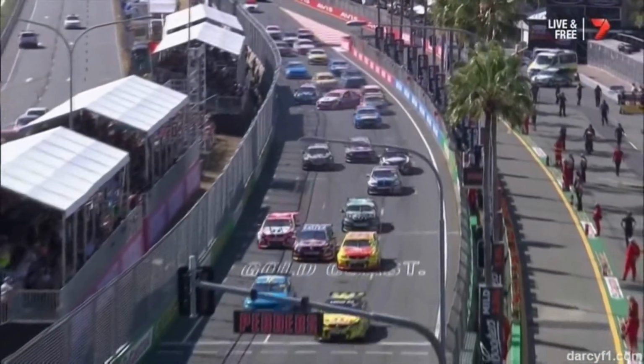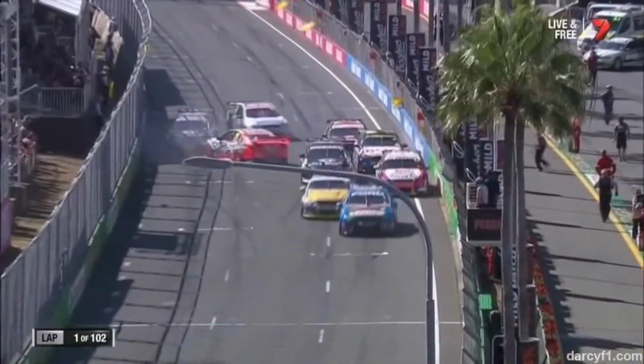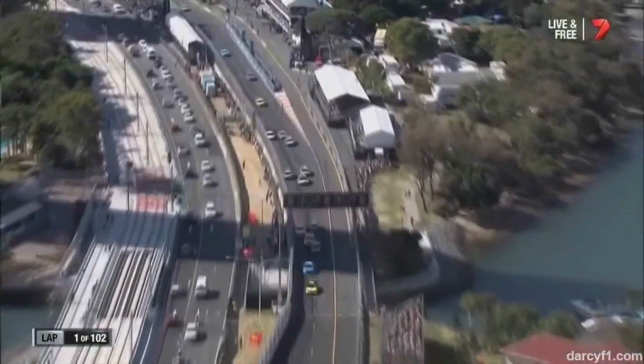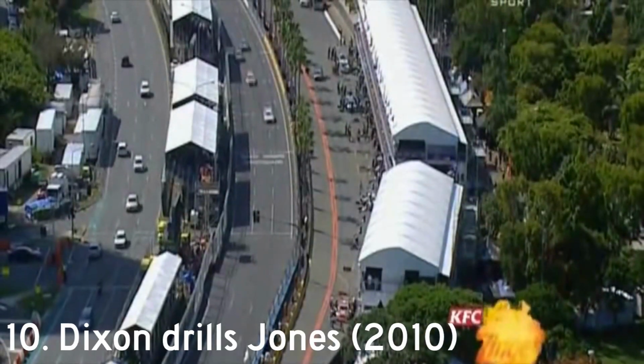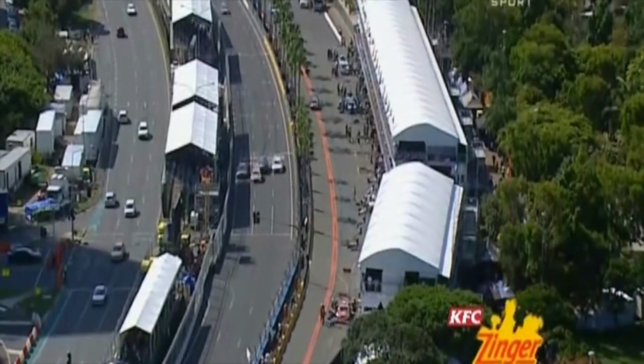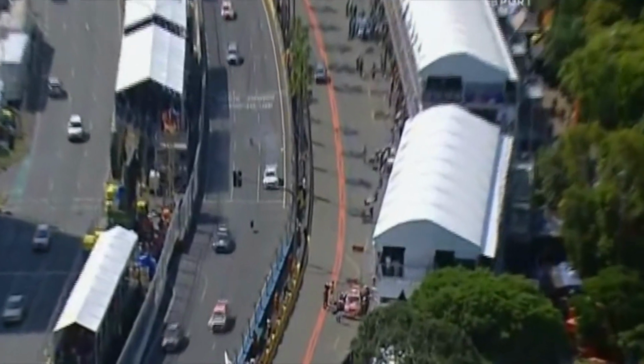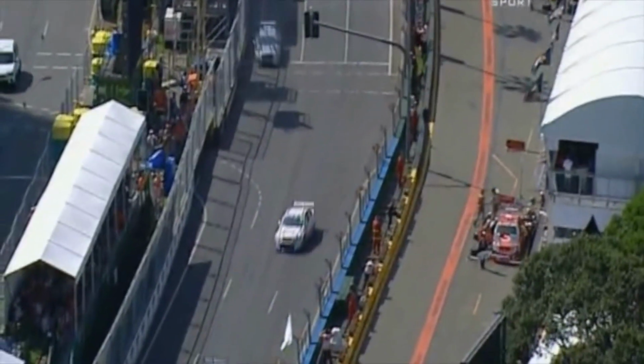Green means go for car number 1, and Paul Dumbrell's done a nice job, but we've got a huge problem here for the HRT car. 22's been turned around. Here we go. Oh, he stopped. What on earth's happened there? What has happened there? He stopped on the front straight, and Scott Dixon's had nowhere to go but straight into it.